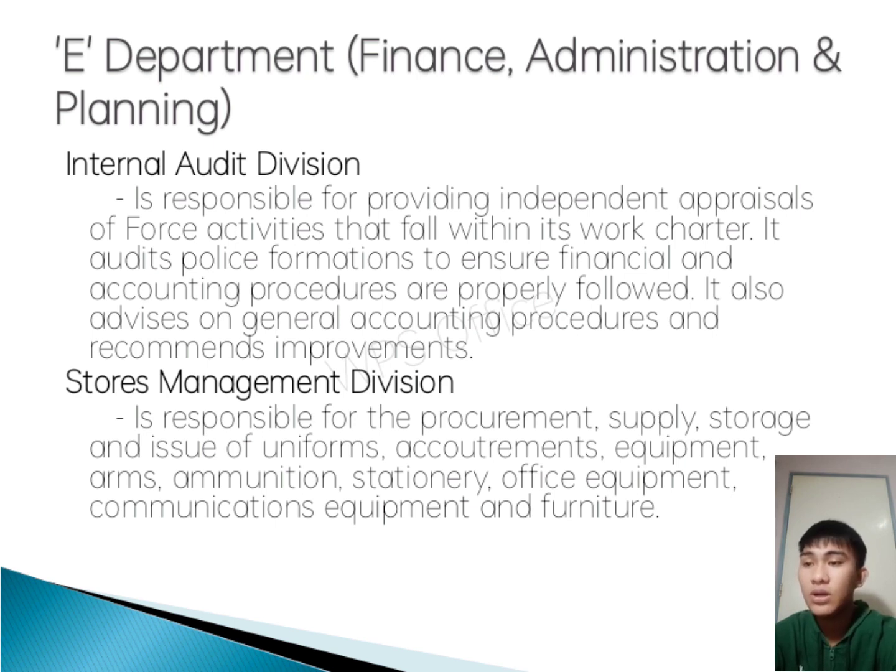Ito naman daw po yung mga nagmamanage sa supply ng uniform, lahat ng equipment or lahat ng gamit about sa police or sa division, kagaya ng office equipment and mga communication equipment at saka furniture.